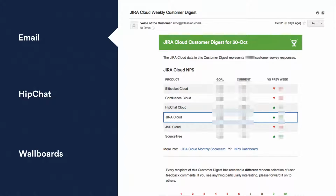The first is that every Monday morning, every single person on the JIRA team gets an email like this. It has all of the products with our current NPS and the goal. Sorry, I can't show you our actual NPS scores. So these are all numbers. So there's a goal NPS that we have for each product and our actual NPS, and then how that metric is tracking. And so you can see, like, okay, how am I doing? And so it's tailored. Each product team gets something, so I get JIRA feedback. But that's not actually the most interesting thing.